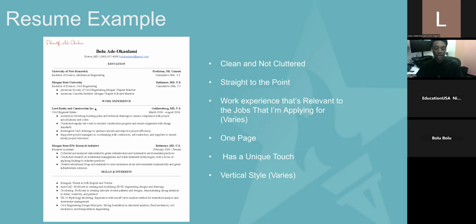Another thing I want to point out is this vertical style. As you can see, the way it's set up, it's going education, work experience, skills, and interests. Some people like to do it in a different order. What my professors have told me is that usually companies nowadays, at least in the US, like this type of layout. Again, like I said, it varies depending on the company, depending on the person.